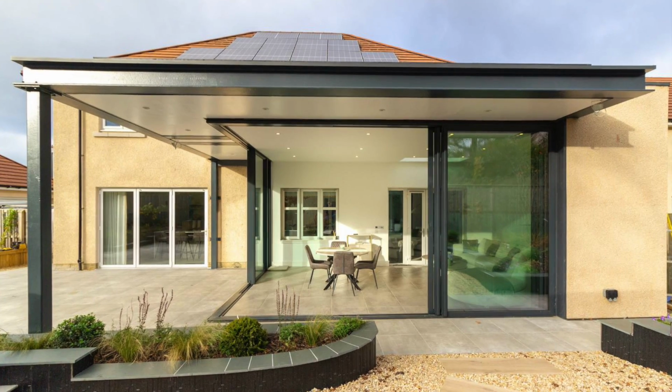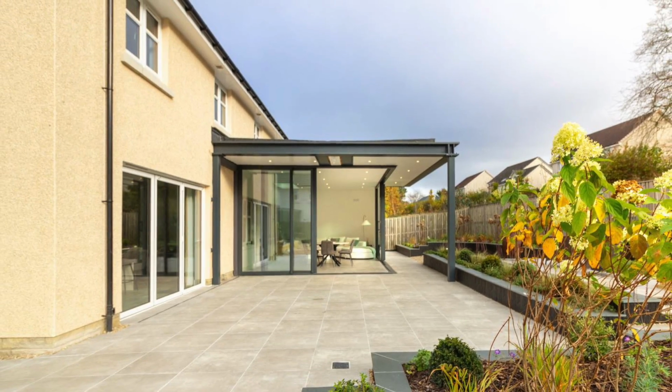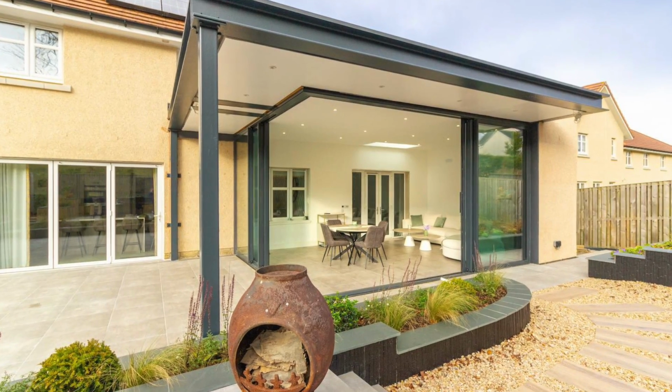I'm going to tell the story of this luxury garden room extension. The design, the practical issues, building regulations, and what it would cost to build this garden room in 2025.